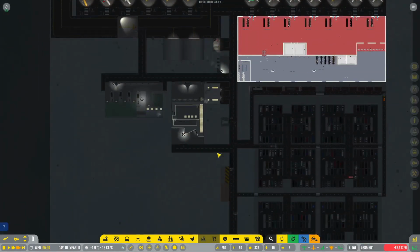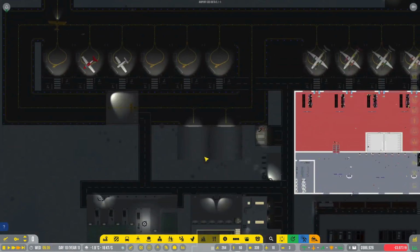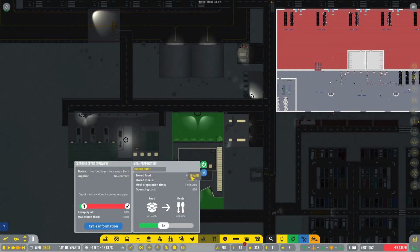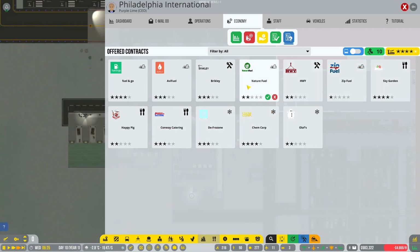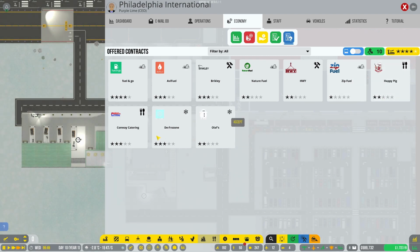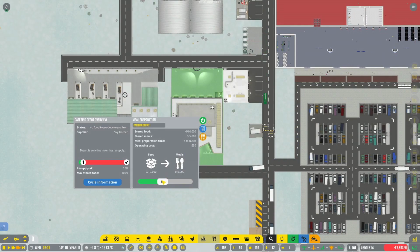That's one of the constraints of having just 1 out of the 6 tiles on this large map so far, but as you can see, we've still got 600-odd thousand, so everything's going in the right direction. The next thing we need to do is get several contracts. First one for de-icing, so we'll go with the 4-star one, and similarly for catering we'll go for Sky Garden as well. So that's all perfect.